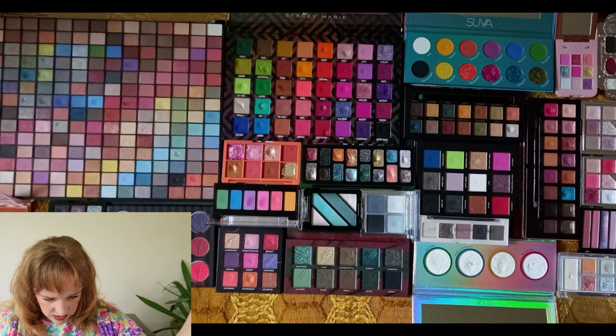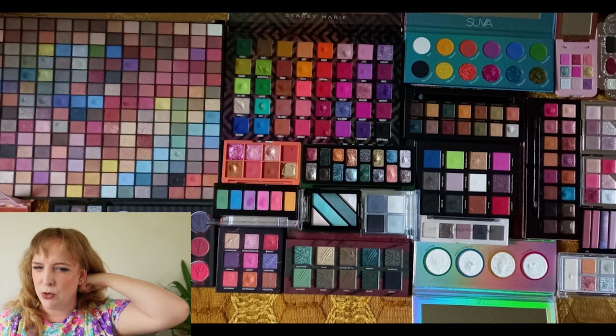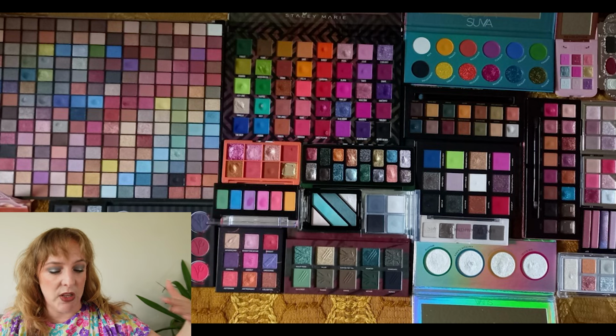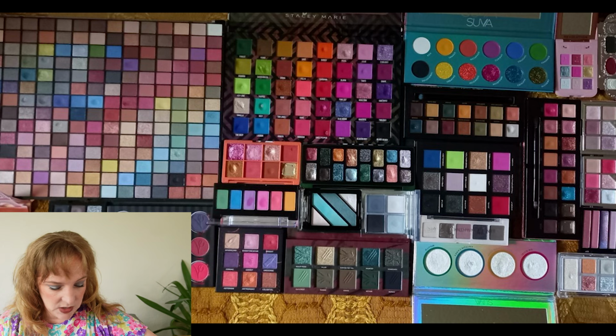Let me see. The big one is the Be Perfect Stacy Marie palette. And this ginormous one, I don't know what that is, but that could be Profusion or something like that. There are multiple brands who do these really big ones. I'm not a huge fan of these really, really ginormous palettes. I just don't get the use out of them. But you have a nice array here. You have some warmer tone neutrals, some colorful things, and you love your large palettes.